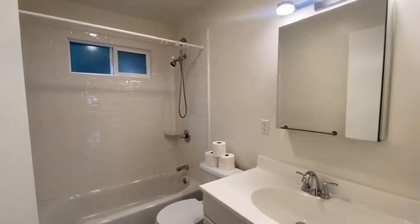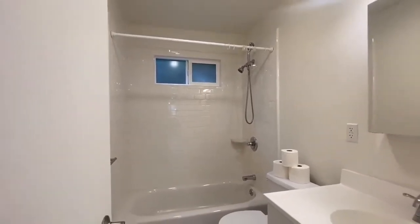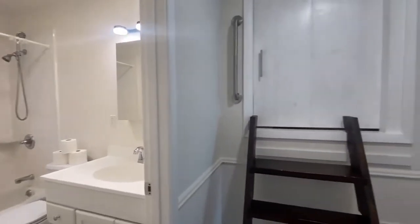All right, this is the first of 2 full bathrooms. We've got a nice shower over tub here, as you can see. Nice and bright, nothing better than having a nice bright bathroom to get ready in the morning or to relax in later if you're going to use that tub to soak in.